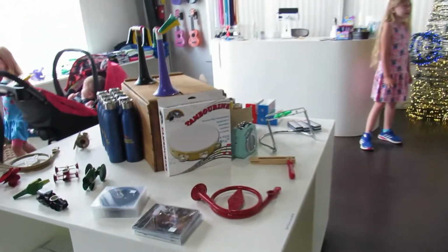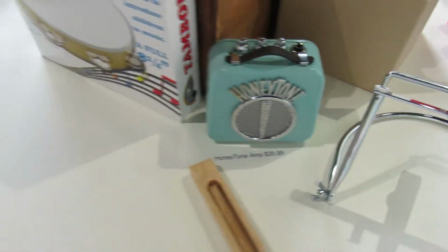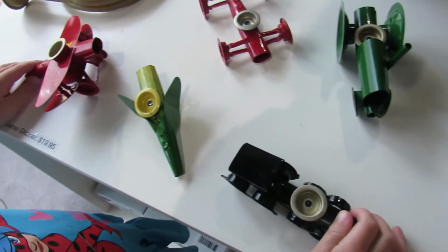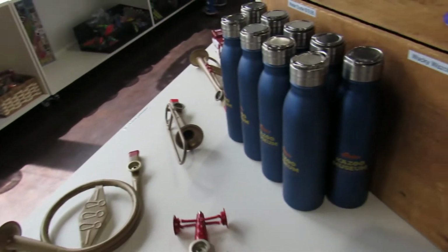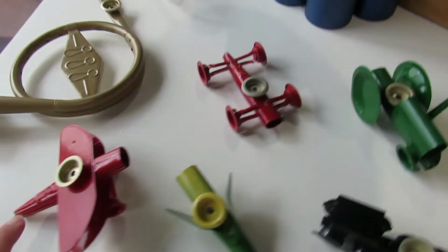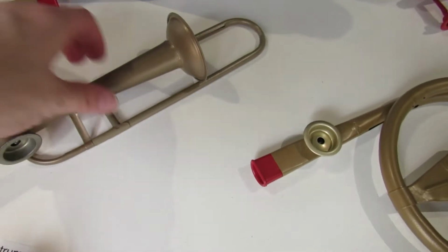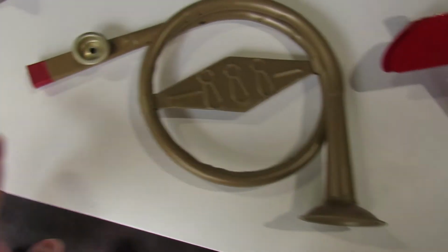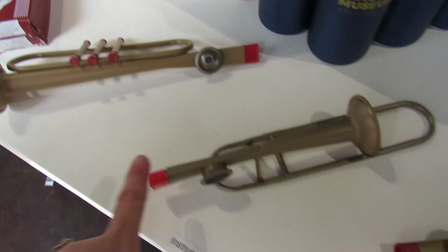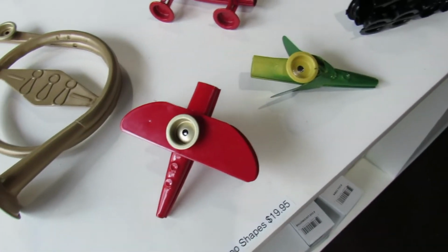Is this the kazoo gift shop, girls? Yeah. That's pretty cool. These are all different kazoo shapes. These are cool. These are actually kazoos. What's this? That's a kazoo as well. Instrument kazoo. Cool. Do you girls want an instrument kazoo? These are actual kazoos shaped like instruments. And these ones are shaped like planes and cars.